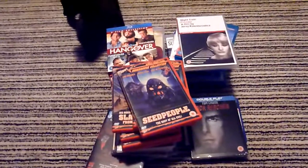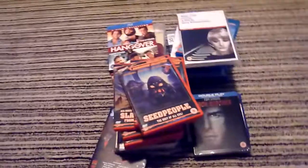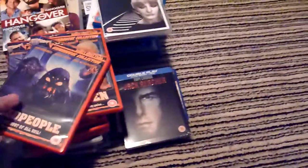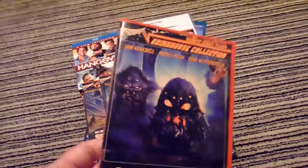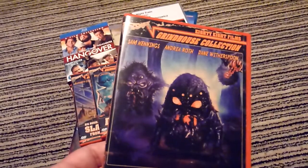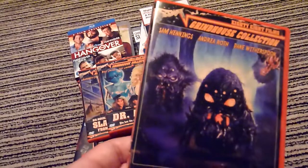So these are the remaining titles I got this month. There are a few I want to cover off. I'll start with some of the DVDs, in no particular order. The first few are from 88 Films and they're in the Grindhouse collection. Showing you two or three of the titles already. These are the rest of them.